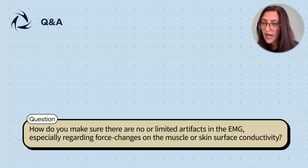Okay, so about the question from Maximilian: how do you make sure that there are no or limited artifacts in the EMG, especially regarding force changes on the muscle or skin surface conductibility? To reduce the artifacts to a minimum, it's important to clean the skin before applying the electrodes. We always recommend following some specific guidelines, which, if you don't have, we can send by email, for the correct positioning of the electrodes, to reduce errors in the positioning and also in the surface conductibility.